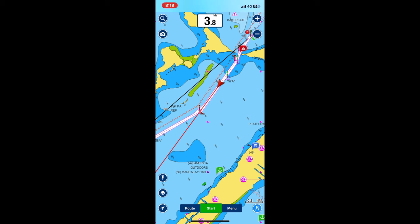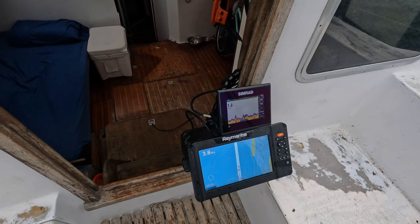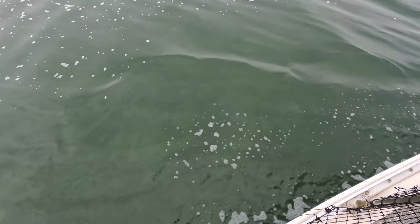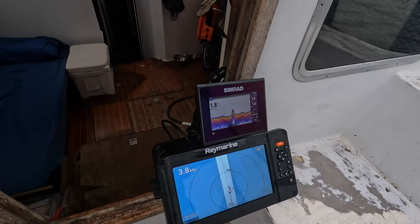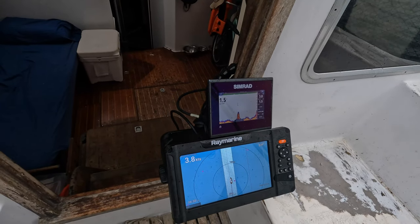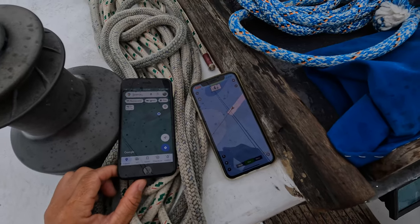Honestly, we were just on edge, watching the depths jump around as we carefully made our way down the very center of the well-marked channel. Well, it's very clear in here. Yeah, but on Google Earth, you can actually see like water and striations. We used all our available resources, including satellite imagery, to determine our path.